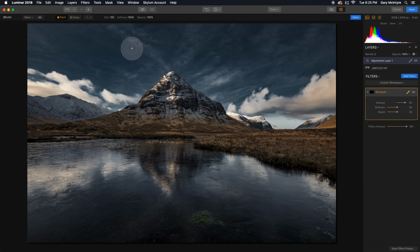I'm going to take the brush, paint or erase, size 100, softness 100 and opacity 100. If I just paint on here, you will see the structure that I set within the layer coming through.